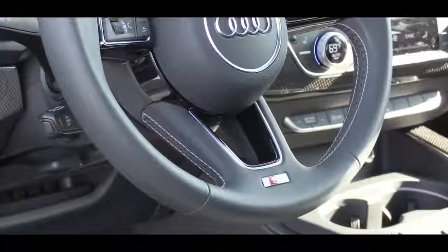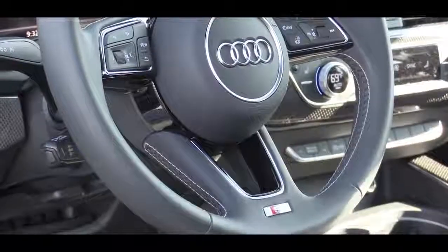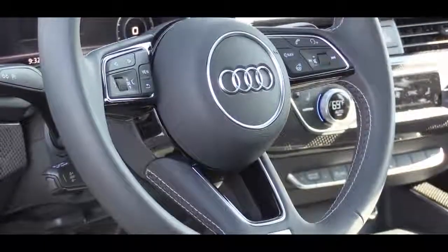Taking a look up front, there is a tilt and telescoping steering wheel, and you will find that S emblem at the bottom of the steering wheel there.